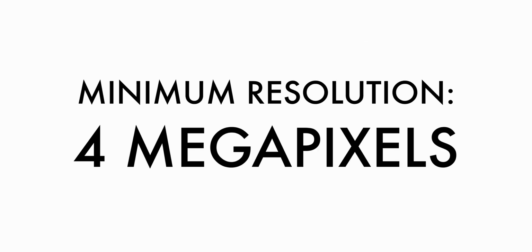Here it is. Minimum image resolution, 4 megapixels. That's it. That's the standard for most of the major agencies. Of course, that's subject to change. They may change the minimum requirements at any time, so the more the merrier is probably best. Today, pretty much every entry-level camera captures at least 18 megapixels anyway. I would always recommend a full-frame sensor as well, but there's no need for that if you can't afford it. Just go for a crop sensor.